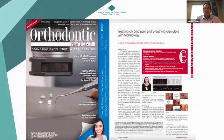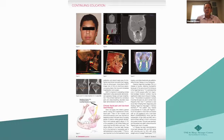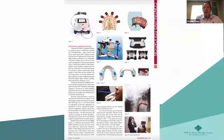This is an article that I wrote last year for the Journal of Orthodontic Practice, on treating chronic pain and breathing disorders with technology. One of the first things I'd like to talk about is joint vibration analysis, basically how we discern the pathology of the jaw even before we have imaging. And of course, imaging is very important, so we'll talk about that, and even the possibility of healing of structures, as these photos are showing. And then we want to talk about the therapies, so laser therapy, healing lasers. These are techniques that will accelerate healing and reduce pain and inflammation within minutes. Very, very important to the practice.